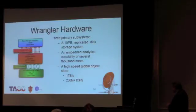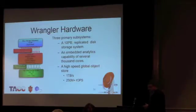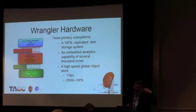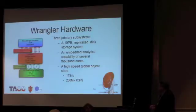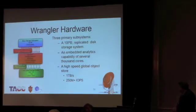So here's a bad high-level schematic of what it looks like. If you think of at least the TACC portion of Wrangler, and then I'll zoom out a little bit, there's really three primary subsystems. One is a traditional disk subsystem that's for long-term storage, but again, replicated, with some metadata support, iRODS access. We'll store collections for several years on it, starting out at 10 petabytes at each site. Then an analysis system of just a fairly small number of nodes. We've actually grown this out a little bit. I'll talk about that. It's now about 120 nodes.